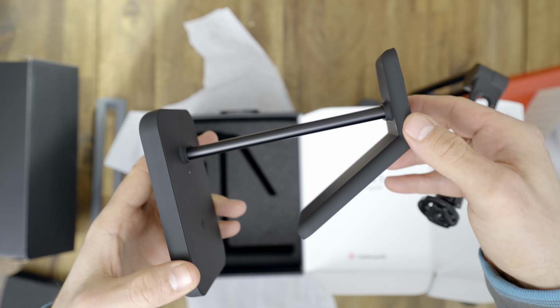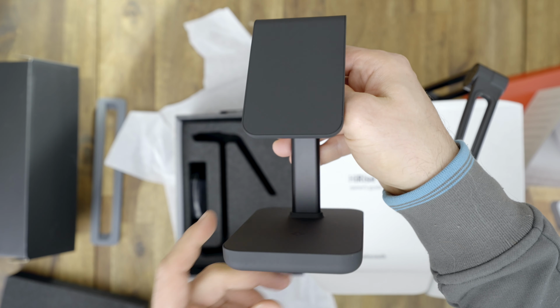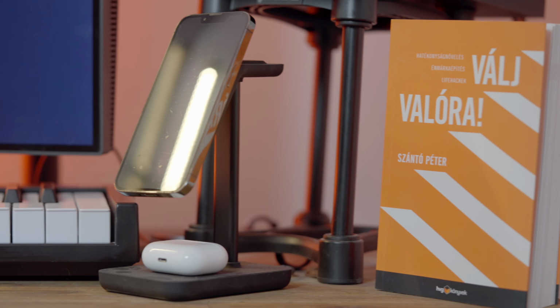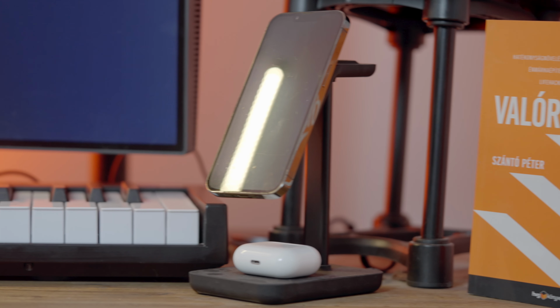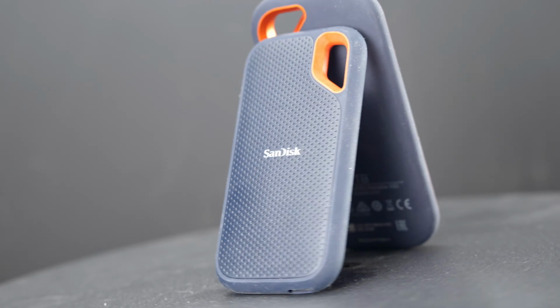On the right side, you see the Anker Hi-Rise 3, a 3-in-1 charger. I love the matte black finish and it just positions my iPhone perfectly, plus I get to charge my AirPods and Apple Watch on it as well. Of course, at the same time. As for data storage, I have an extra 4TB SanDisk S-Stream SSD.